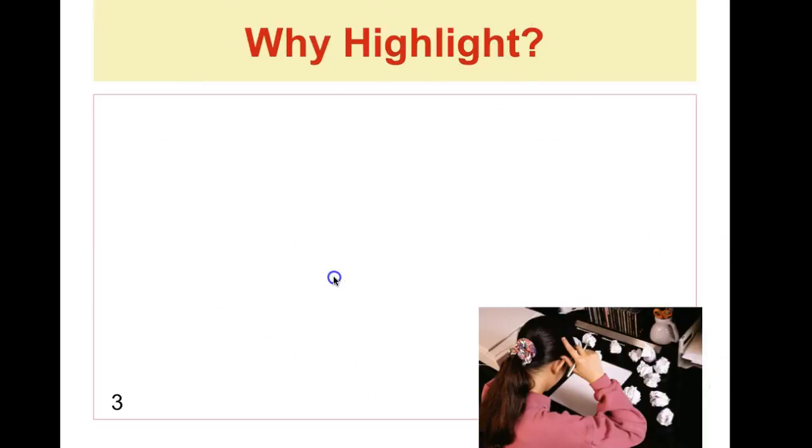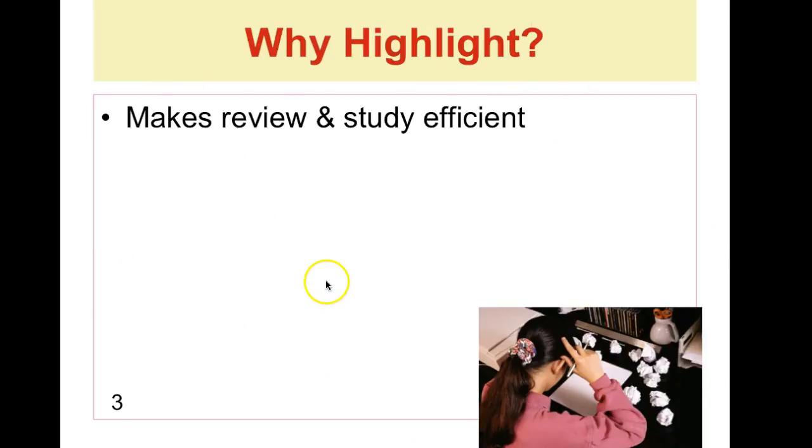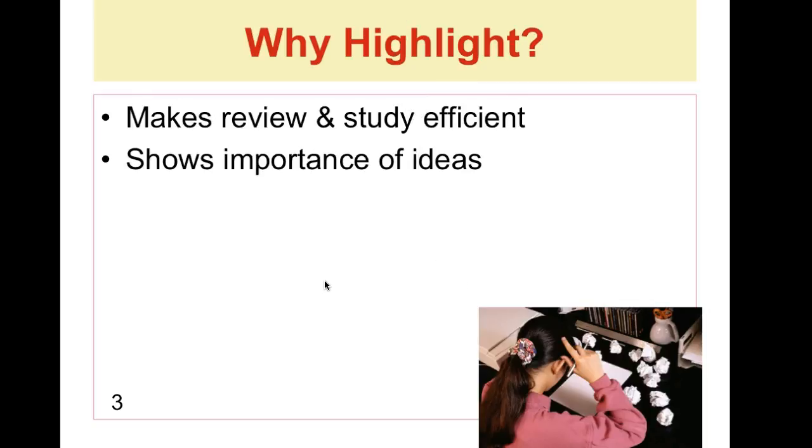So why would we want to highlight? Well, one of the reasons is it makes your study and review efficient. If you highlight effectively, you don't have to go back and reread the entire chapter or the entire reading. You can just look at your highlighting. It also can help to show what's important in terms of ideas.